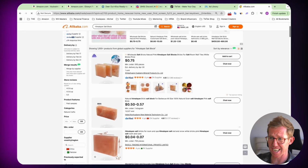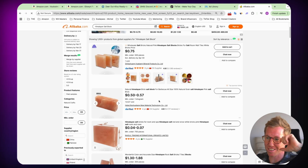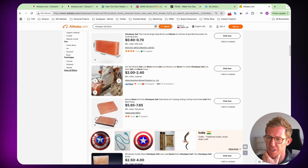And you can see here, it's cheap, right? At 50 cents per kilogram. That's 4-cent blocks there, 130. So look, high level, very quick view. Look, $2 there for a salt lick for a cow.